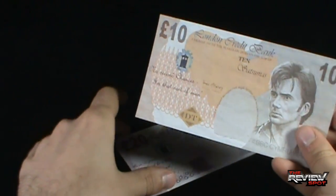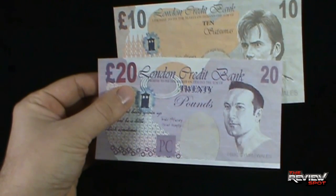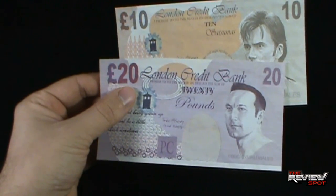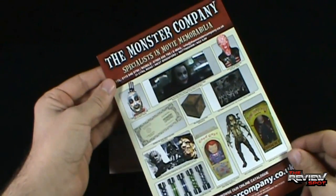Spot was able to pick himself up two different, distinct notes. One note is from Phil Collinson, and then, of course, the other one is David Tennant. Spot picked up both of these from the good folks over at the Monster Company, specialists in movie memorabilia.